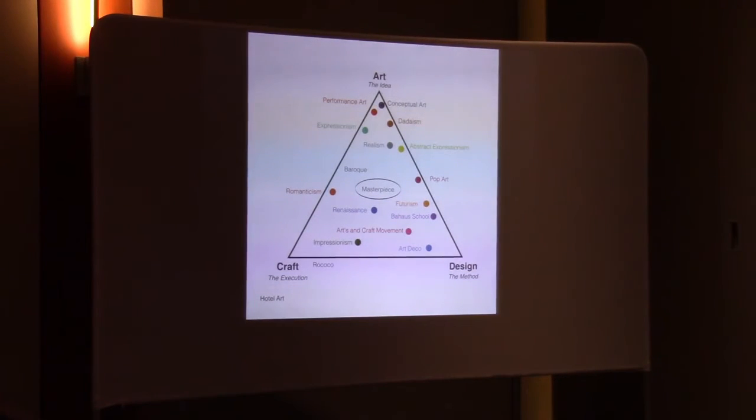So something like conceptual art, which is where they hung a chair on the wall and then wrote right next to it "chair" and then gave it a title, that's going to be all about the idea. Something like Art Deco and the Arts and Crafts movement, where it's about beautifying people's homes and things of that nature, are going to be closer to design and craft. Something that is really about the technique and something more representational is going to be about craft. Do you guys think you're starting to feel this out a little bit? Don't worry, I have more for you.